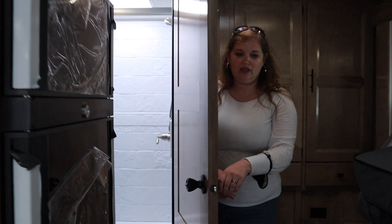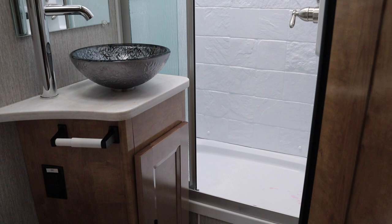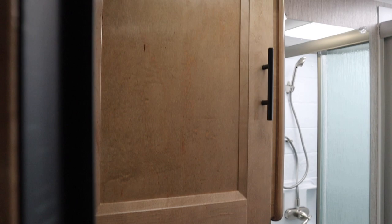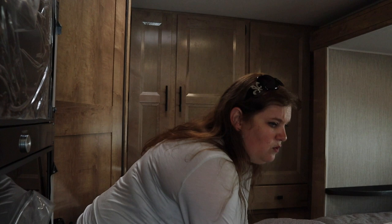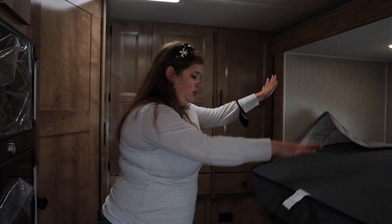The vessel sink. Nice size shower with a regular sliding door and ample space for the toilet. Very nice. Folding bed. It's a nice mattress. But in here, yes, you do have the flip-up bed. So since the bed is on a slide, whenever you're parked the bed comes down, and whenever you're ready to move, you just flip the bed up, and then the slide comes in.